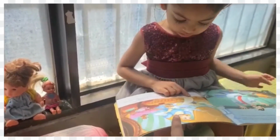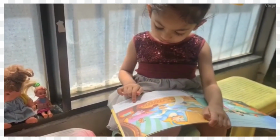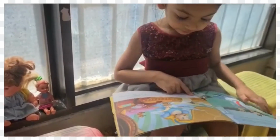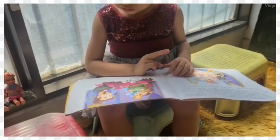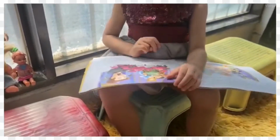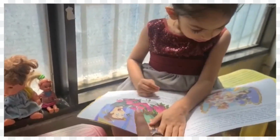There was a girl named... in the wall. She lived with her. She lived with whom? She lived with her two stepsisters and stepmother.